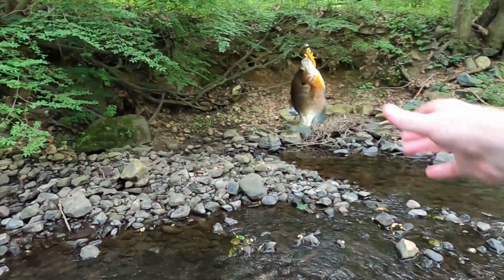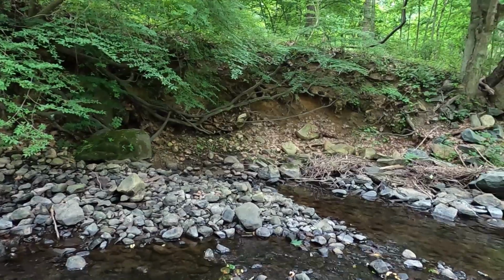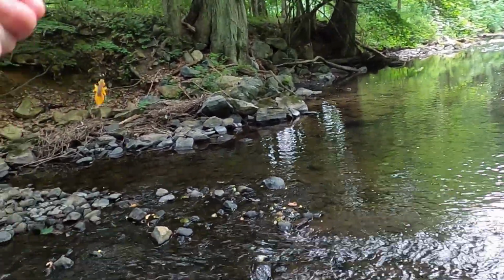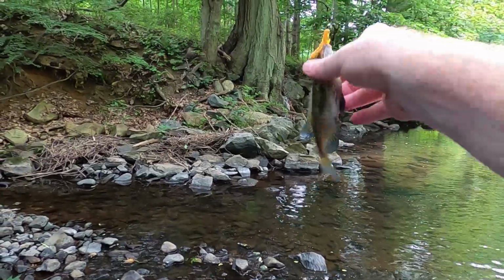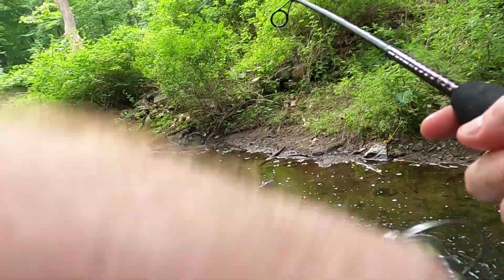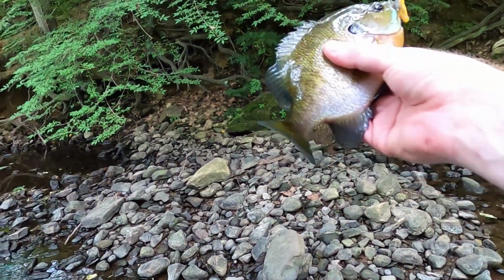Oh, bluegill. Third species of the day. Okay, if that's how he wants to do it. Oof. Ah, so we've hit the bluegill arena. Now we are in bluegill territory. Ooh, nice bluegill. That's a decent bluegill.